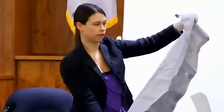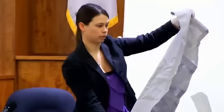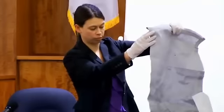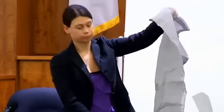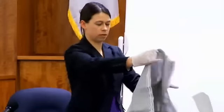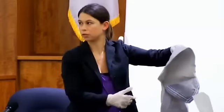Do you recognize this item? Yes, I do. What do you recognize it to be? The white piece of fabric that I cut with a scalpel from the underside of the mattress. And is that in substantially the same condition as when you cut that? Other than the fact that it's creased from being folded, yes.